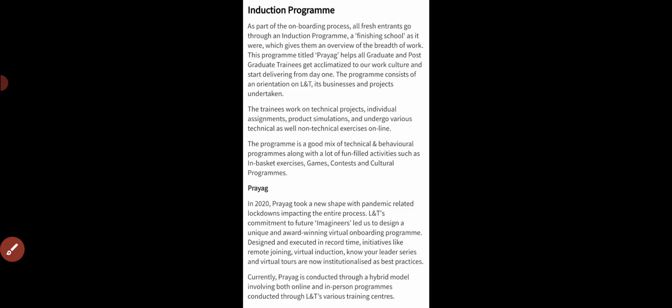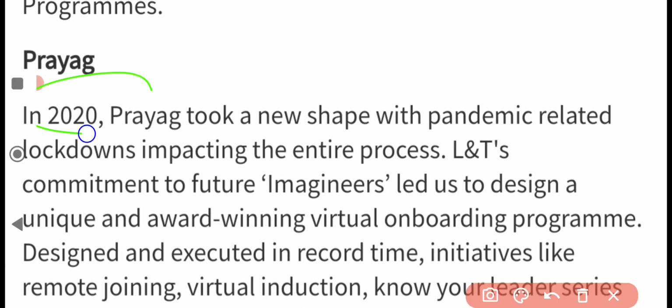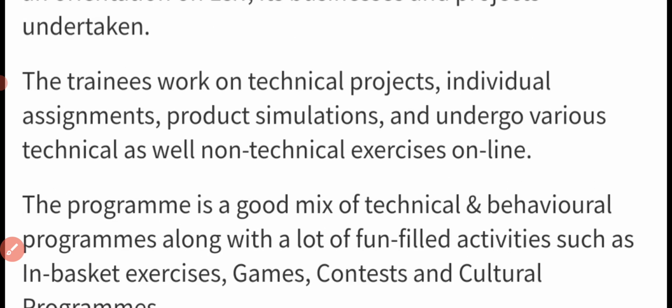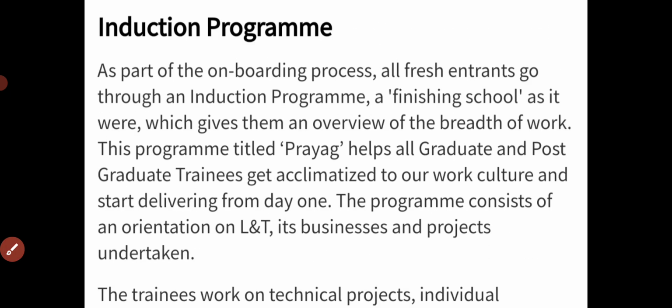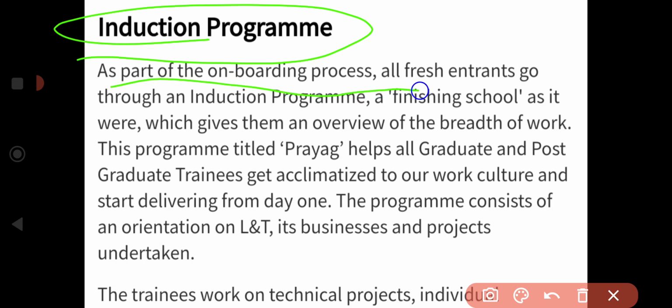You can see they also call it the Prayag program, which they started in 2022 during lockdown. Because of lockdown there was no offline facility, so they started it online and called it Prayag. So this is a facility in the induction program. As a part of the onboarding process, fresh entrants go through an induction program and finishing school as well.